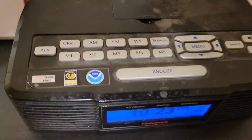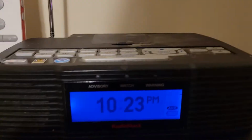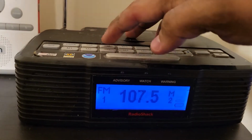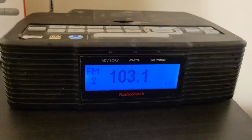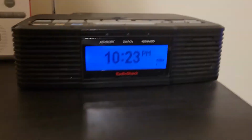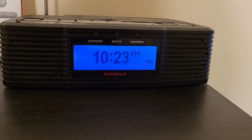You know, FM radio, AM radio, you can do all sorts of stuff on this thing. It's by far my favorite radio. This is the main radio I go to when I'm capturing, like, FM radio alerts. I can probably get the statewide monthly tests on this one now. I just haven't gotten to it yet.